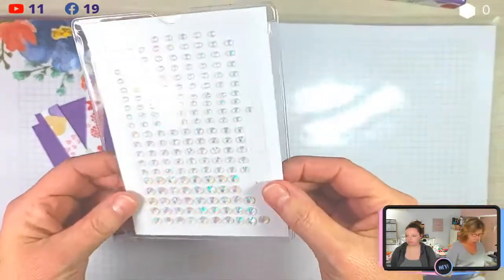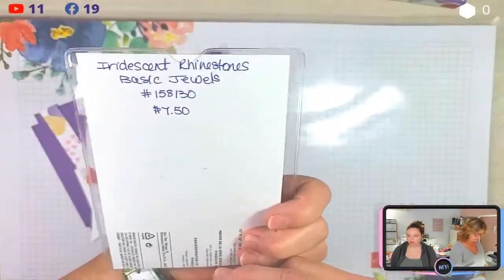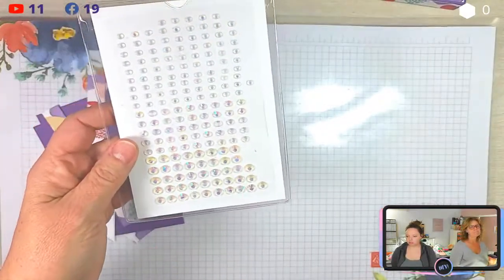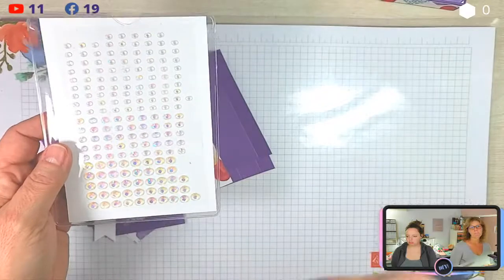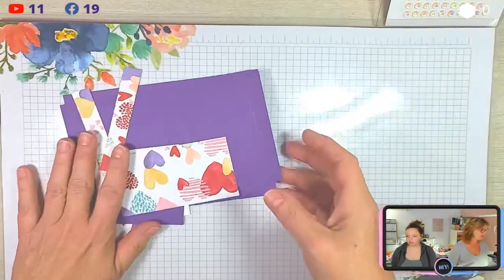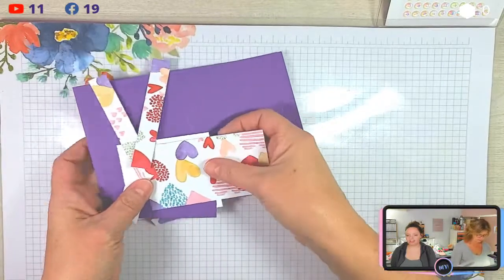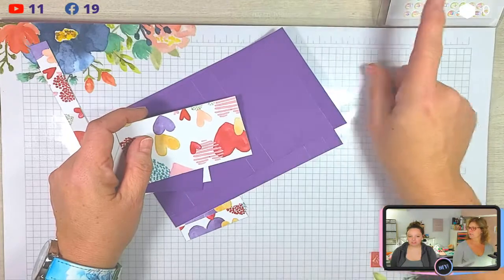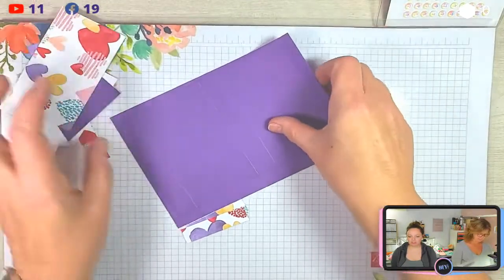We're going to be using these wonderful, beautiful iridescent rhinestones. They are not available at this moment. We don't do back orders anymore. But when they come in, you should be able to start ordering them. Hopefully, they'll be in by next week. So, fingers crossed on that. Or, when is it? No, I'm thinking of the white ribbon. I think these might be coming a little bit later.